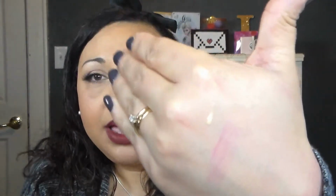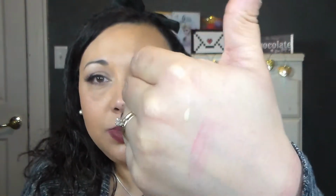So I use this at night after I cleanse my face and before I put on my night cream. And I really like it. It has this squeezy tube, but with a pump on it, which I love. So you can distribute just the amount you need. I'm just gonna put a tiny bit on here so that you can see. It's yellow in color. Don't mind the stains. I was doing some swatches.